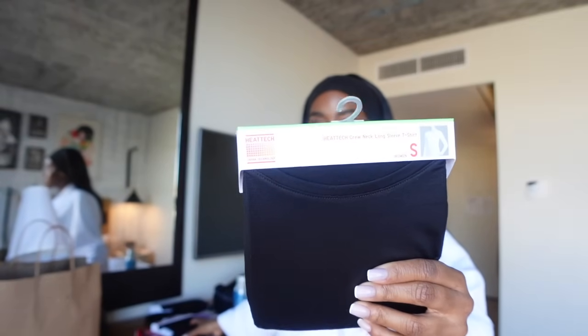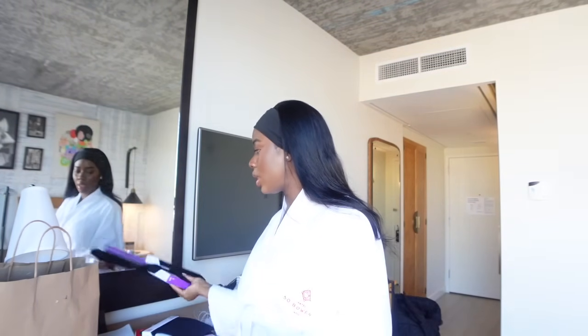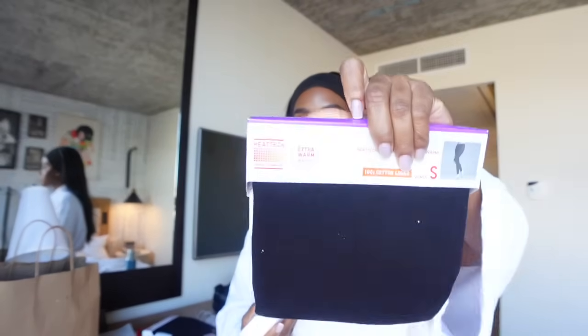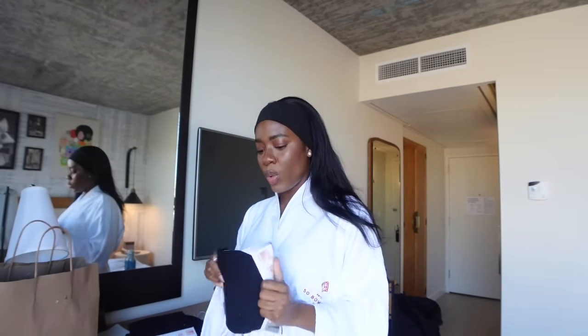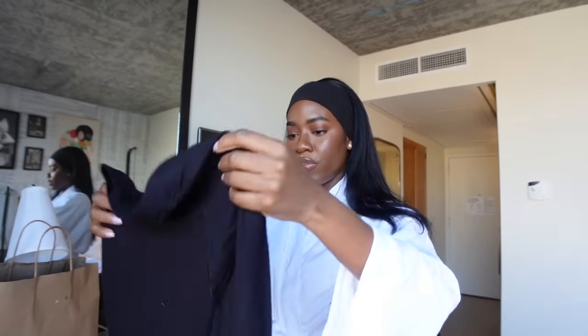I just got some Heat Tech. Well, I wear these all the time, you guys. I always talk about them as well. So I just got a few. Just got another black t-shirt, which I will be wearing today, as well as 2 leggings. And I decided to go with the extra warm this time around just because the one I had on yesterday, I could feel a breeze through it. And I was like, when I do end up getting more, I'm going to go for extra warm.